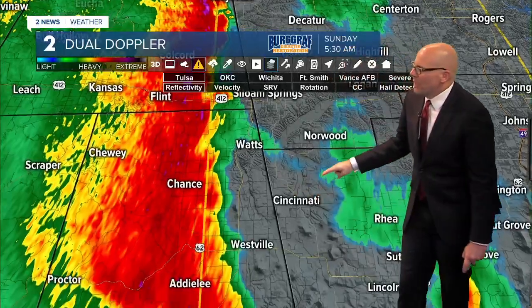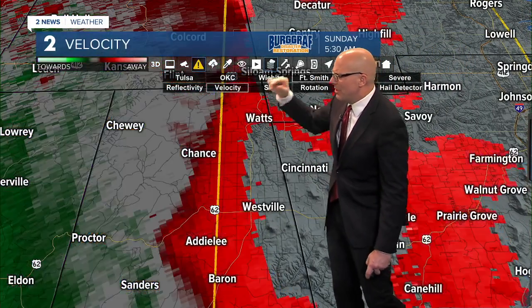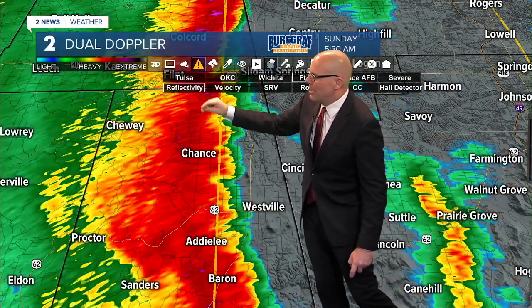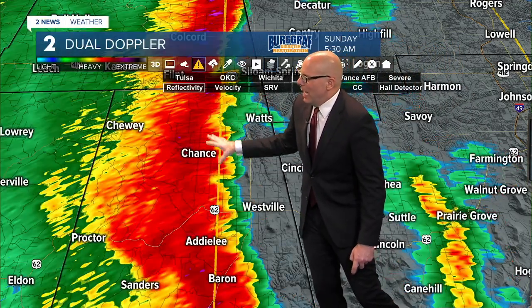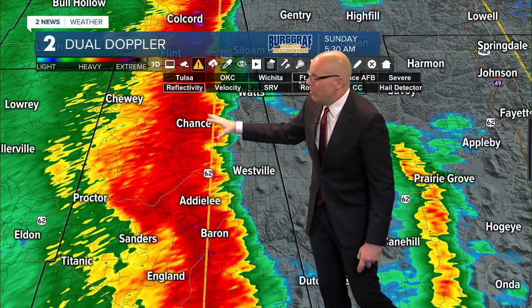And again, we'll get a look from the Fort Smith radar here. And let's do a quick velocity check with this. Everything's looking good there. Let's go back to reflectivity. And you can see, again, high reflectivity here, heavy rain. Still likely dealing with some strong winds here from Chance.